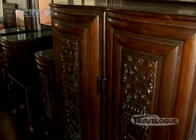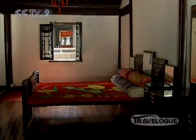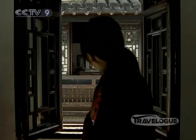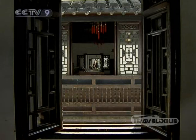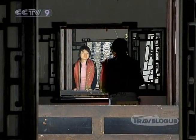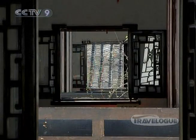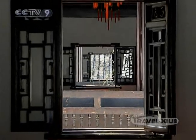The Gan residence has a total of over 300 rooms, but people only say it has 99 and a half. Why? One explanation is that during the Qing dynasty, nobody was supposed to own a home with over 100 rooms, except the royals. So no matter how large you made your home, you could only say you had 99 and a half rooms.